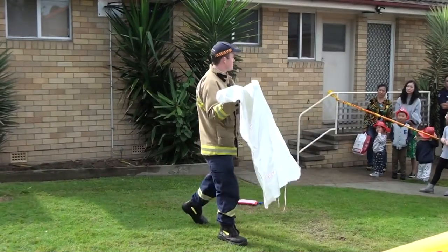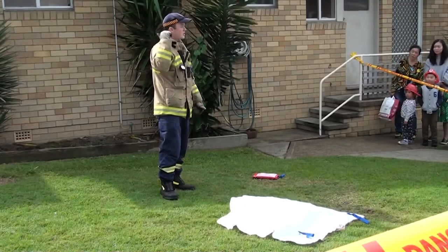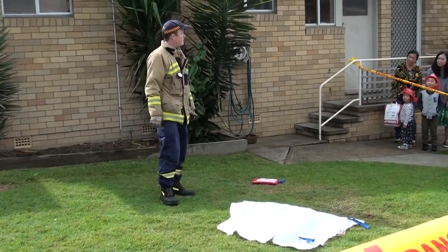How do we throw a fire blanket? Does anyone know? One try only. Don't pull it off and have another go. If it doesn't work, shut the door and get out of the kitchen. Careful.